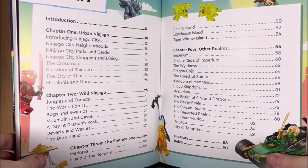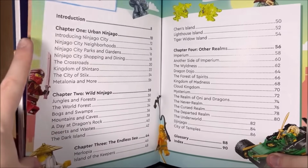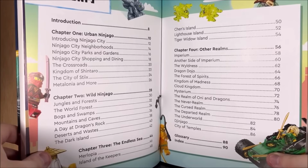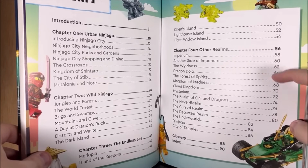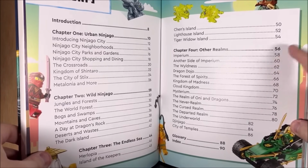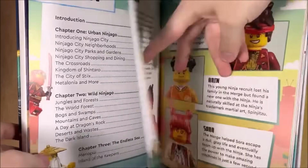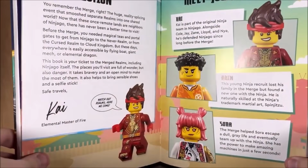You can see the table of contents right here showing you all kinds of pages about all kinds of stuff. What intrigued me most of all were these pages about the other realms that exist out there. But like I said, just a quick flip through. We're not going to pause and read everything.